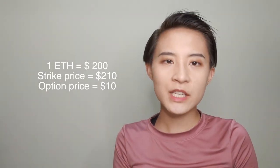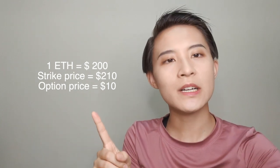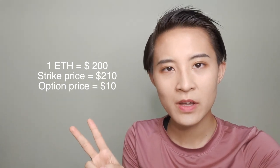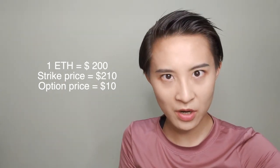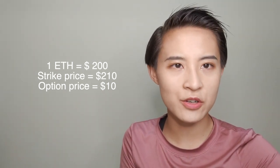Then let's take a brief example of how Hedget works. Let's say right now the price of Ethereum is 200 USD, and I predict the price will go up in the future. So I need to open an option on Hedget. First I need to set a strike price, let's say 210 USD. Second, I need to set an expiry date, let's say next week, and when next week comes, the option will be exercised. And third, I also need to price my option contract. It is 10 USD. And then Hedget will issue me a short token.